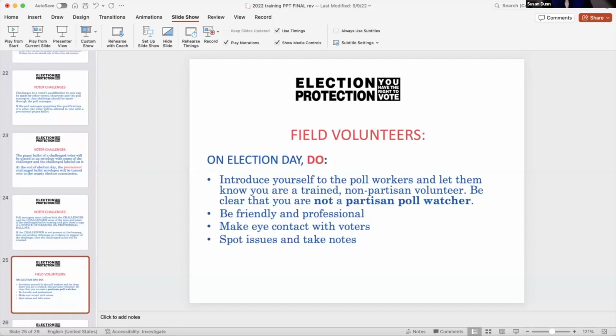So on the day of the election, do go in and introduce yourself to the poll worker. You can ask for the manager, but it doesn't have to be the manager, just so that somebody knows. Make it clear you're a nonpartisan observer, monitor. You are not a partisan poll watcher. Sometimes these people just cannot understand the difference. There are particular requirements for somebody who's there watching on behalf of a particular candidate that have to be met, like certain credentials, where they live, where they're registered to vote, that don't apply to you at all.